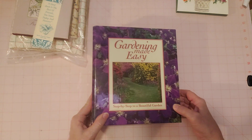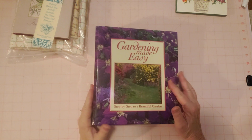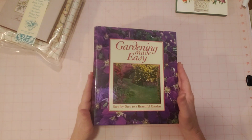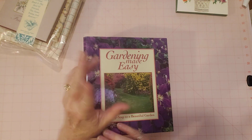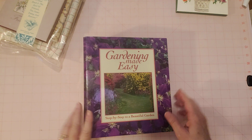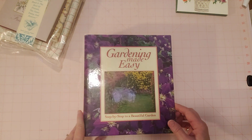Okay, the next thing I got was another gardening binder. I found one last week too, and I was like, oh, do I want to get another one? And I just about got those cards listed in my shop. I say just about because I've taken the pictures and I just have to finish filling in the listing and then publish it. But yeah, I've got it ready to go. I just have to finish it.